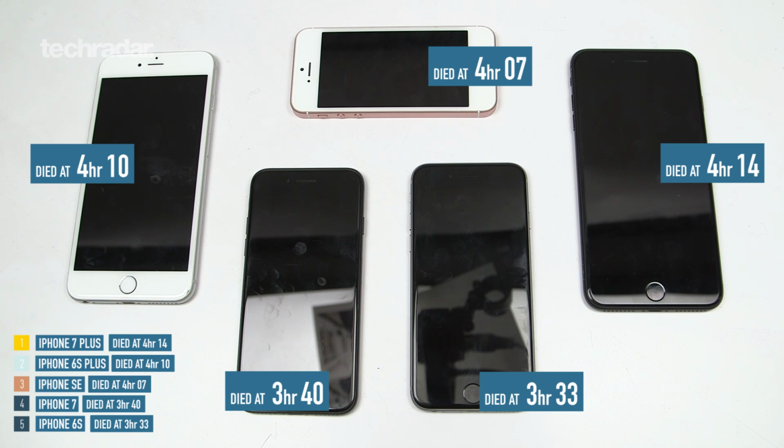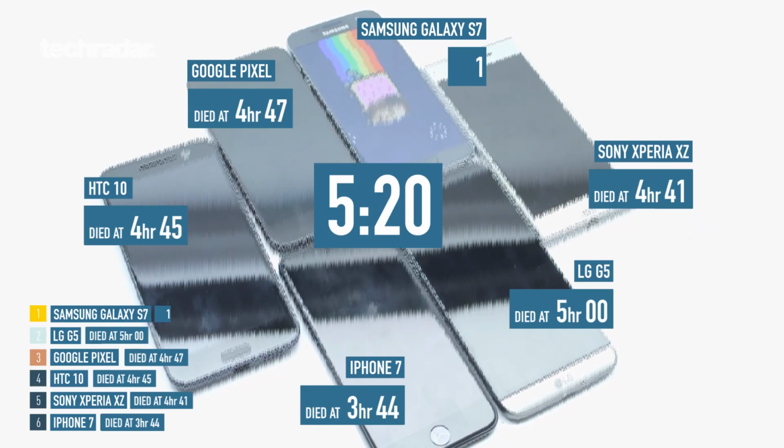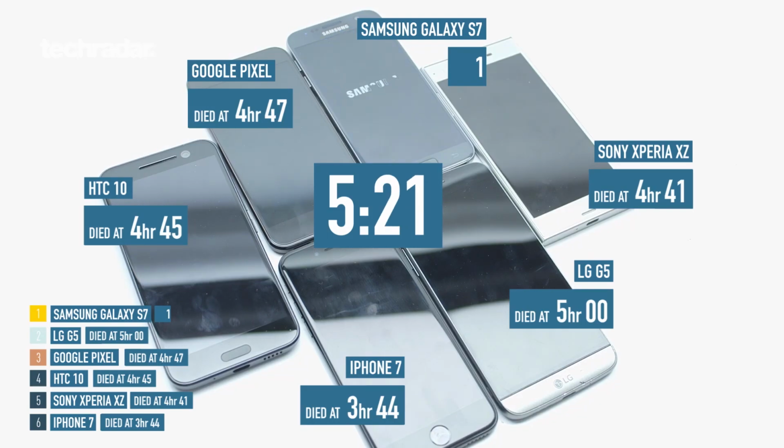So if you're looking for a new phone, look towards the Android space for good battery life. Every single Android phone, apart from the Huawei P9 that we've run through this test, has done a lot better than the iPhones you've just seen. The LG G5, the HTC 10, the Samsung Galaxy S7 Edge, all of these phones and more are getting a lot better battery life on a day-to-day basis.